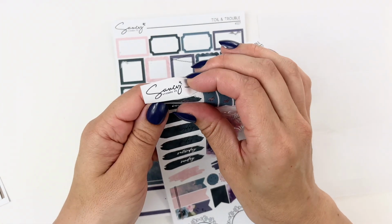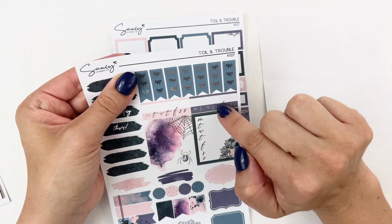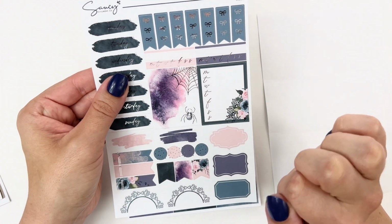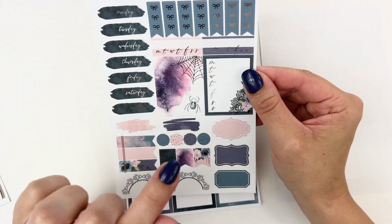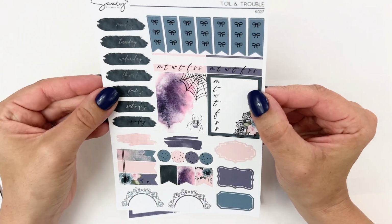They are square cut. Bow checklist, Monday through Sunday habit trackers. This full box is wonderful. I love that. That spider's creeping me out. Not as much as the letters to Apollo spiders, but it is beautifully designed.